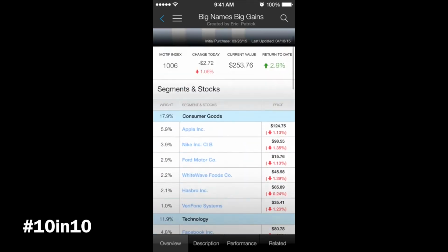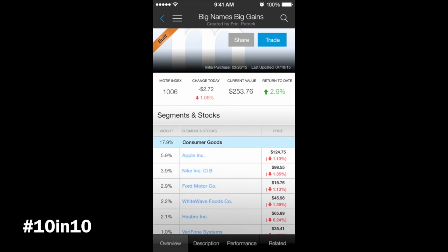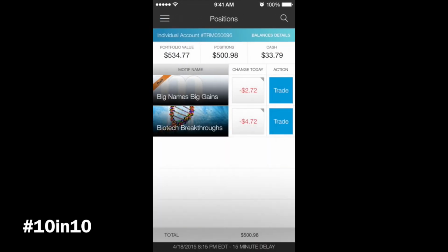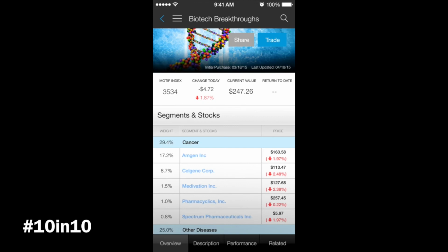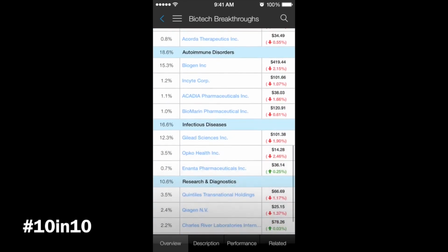You can see most of them are red that day. But basically, this is allowing the portfolio to be diversified. And so if we go back, we'll look at the biotech. I actually bought this from someone else that they made. The change today, it was down 1.87%, but the return to date is down 1%. And you can see here, these are different biotechnology companies.